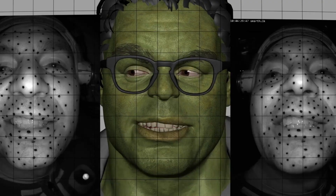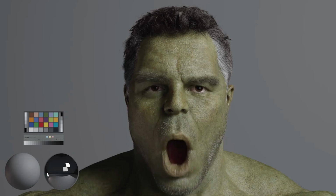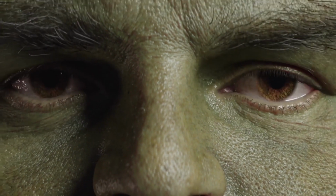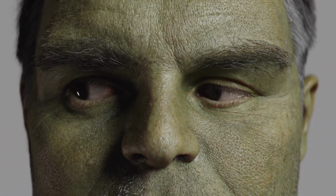His face is so elastic, and his big cheeks, you need to be able to get all of that. One, to get you out of the uncanny valley, and two, just to make you realize that it's Mark. Some of the first tests we did, when we finally got all the software working, it's like magic.